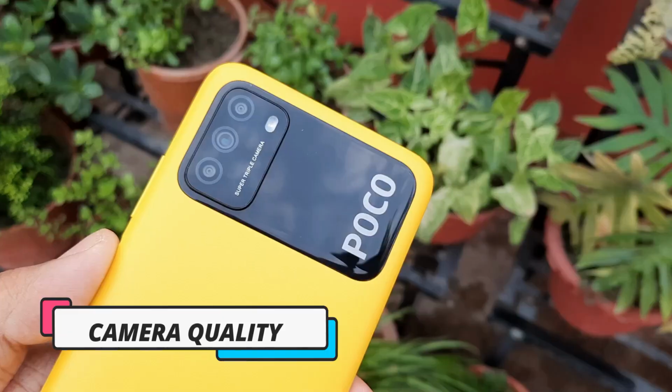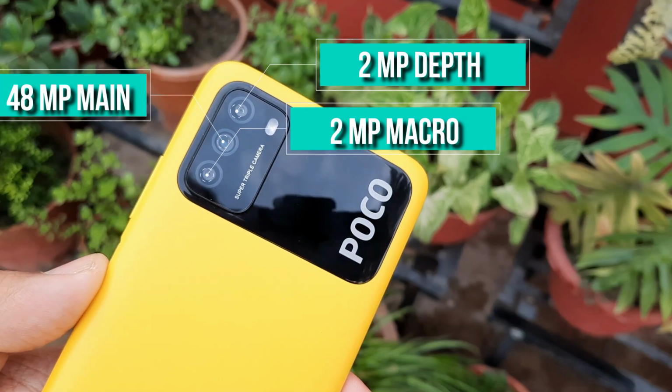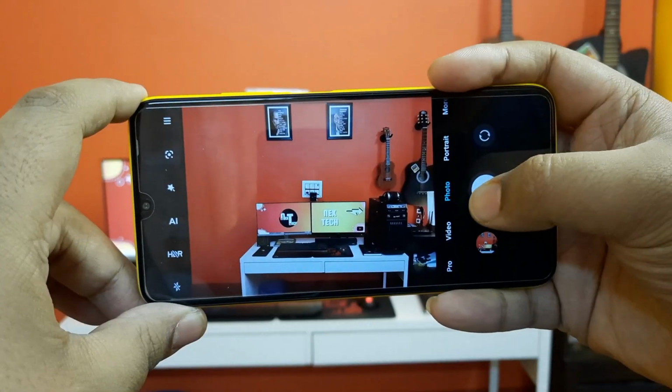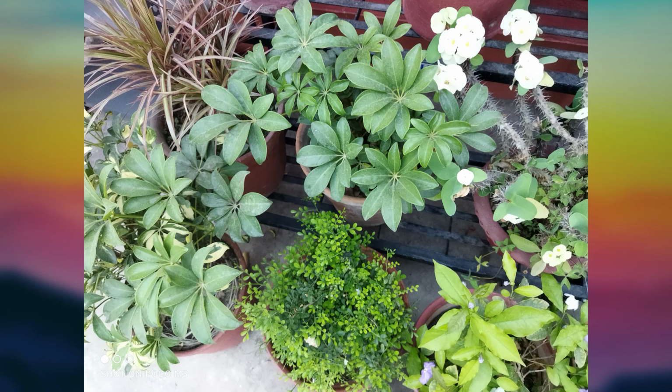Now coming to the camera section, it has a 48 megapixel primary camera with a 2 megapixel macro and a 2 megapixel depth camera, and at the front it has an 8 megapixel selfie camera. But despite having good hardware, the software, the stock camera, is clearly not good. It captures average pictures in daylight, but in low light situations it captures lots of grain and noise, so the camera quality is not good. And the stock camera selfie from this phone will make you look like a K-pop hero, and personally I don't like that. I like natural pictures.